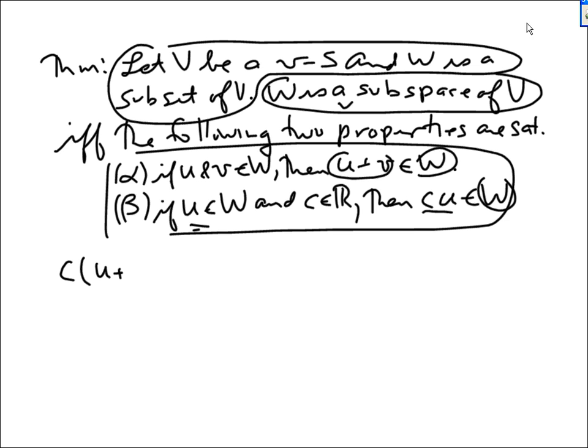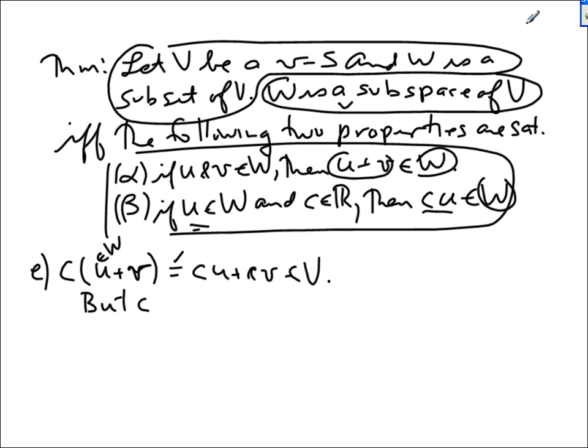C times (U plus V). This is letter E, I guess. Well, we know this is equal to CU plus CV in V. We know that's true. But remember, U and V are in W. C times U is in W, plus C times V is in W. Scalar multiplication is closed in W. That's exactly what beta says.